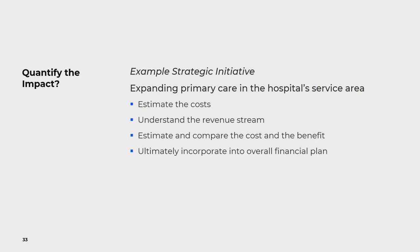So quantifying the financial impact in this particular area, you want to know what your costs are, you want to know what the revenue streams are, compare that cost and benefit, do some benchmarking, and see if it looks reasonable. Ultimately, then incorporate that into your overall financial plan to pressure test it, to see what happens with that initiative or that investment.